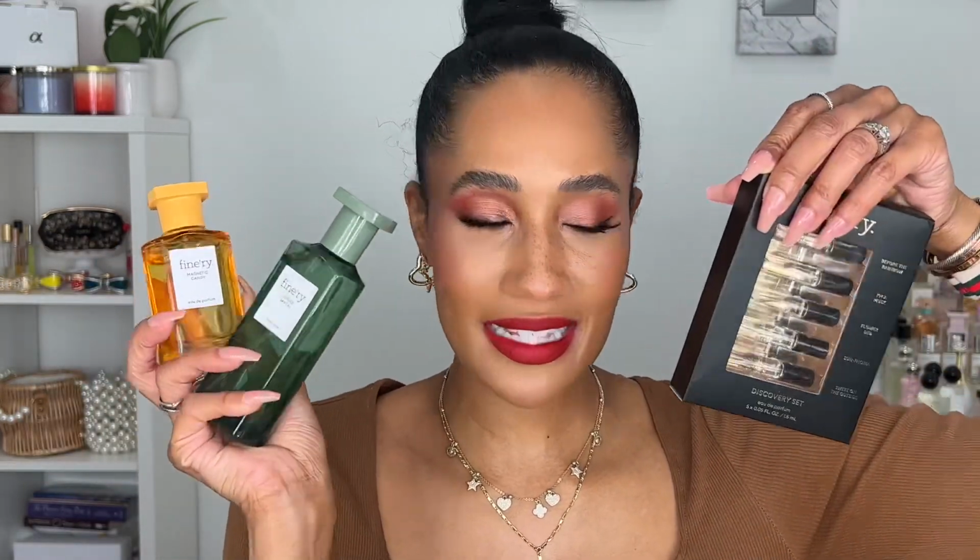Okay, we got some more fragrances. So Finery, this is a new fragrance brand at Target, and this is also another brand that makes inspired fragrances. So they were so sweet, and they sent over these products. I'd heard about Finery. My sister actually told me about Finery, so this is what they sent over.